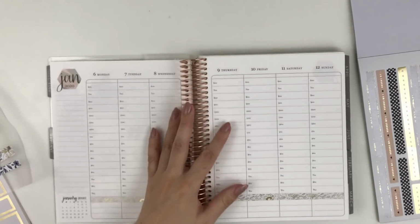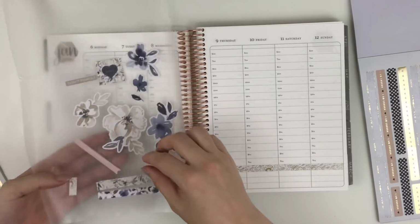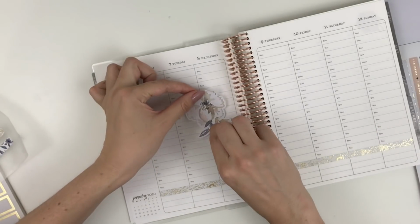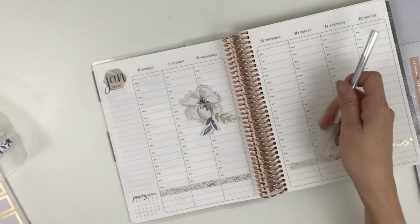It'll just be in a different planner. And if you have an hourly or aligned Happy Planner, it'll be very similar. Even a Passion Planner is also similar to this one. So, okay, let's start using these gorgeous flowers. Oh my goodness, I'm in love. We'll put it right here.